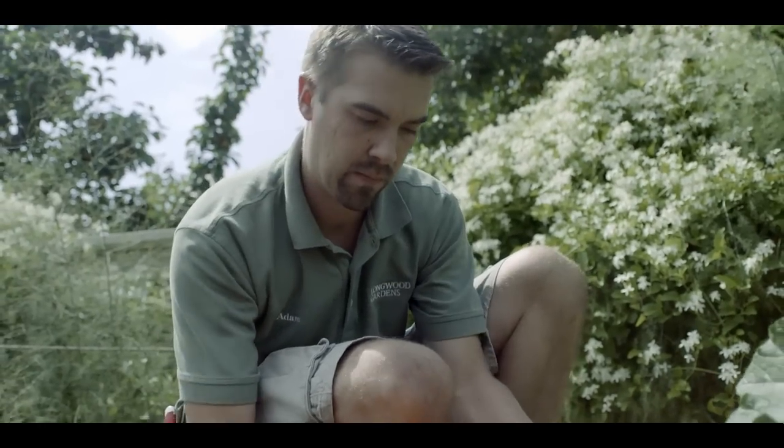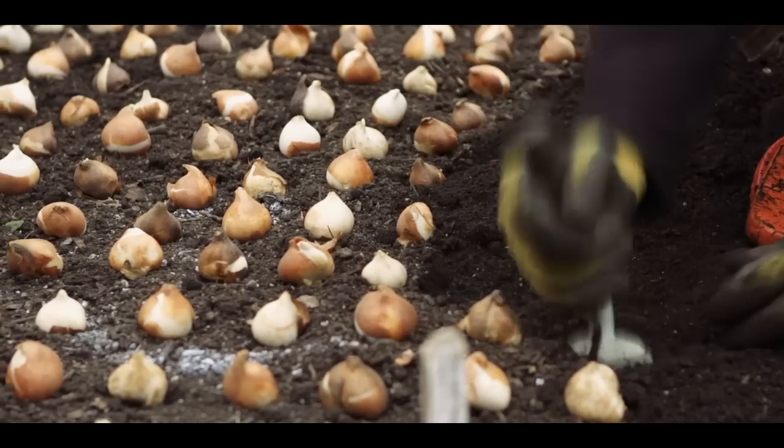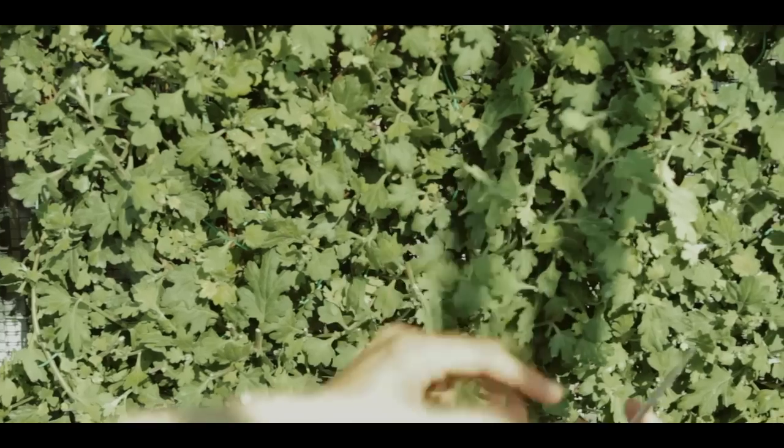Then as we move into maybe the early part of October, we'll start to see a transition. We'll start investing in next year's display. We're planting bulbs for next spring. And while that transition is taking place, more of the attention shifts to the indoor displays with the Chrysanthemum Festival.